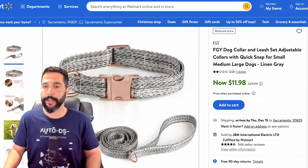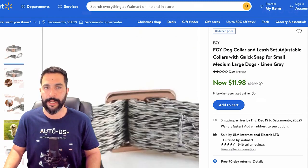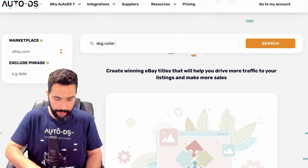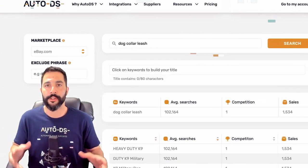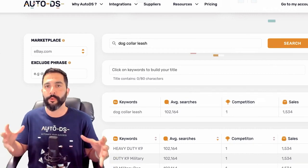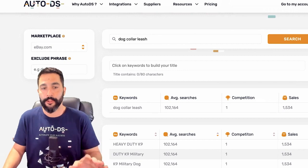And I'm simply going to write dog collar. Okay, maybe dog collar and leash, because it's kind of like a combo set between them. So I'm going to write dog collar and leash. Then I'm going to create a search. Now the system is searching for the most searched keywords, those that have competition, less competition, and more, how many sales, and what is the keyword strength for these, and so forth. So we already have results.